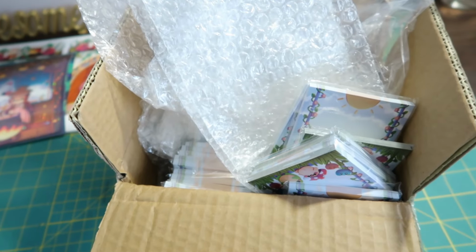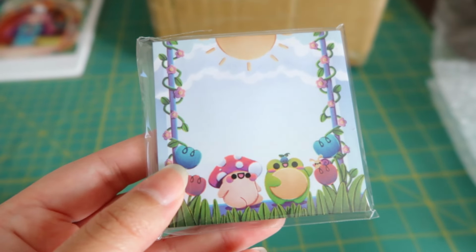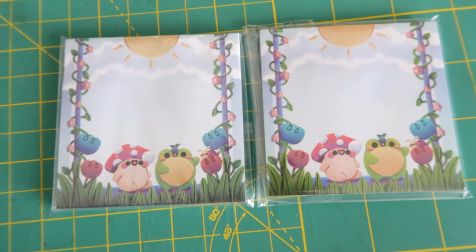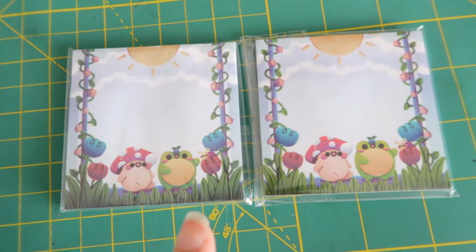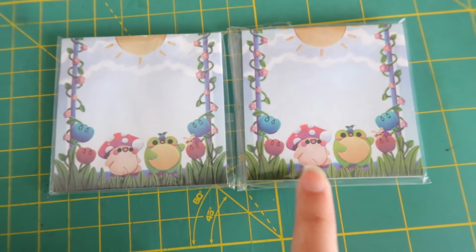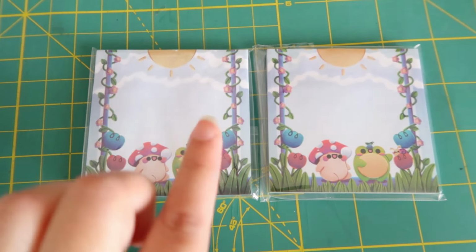And here I have my sticky note remakes from Vograce. So I took one out. I immediately noticed the difference between the new ones and the first ones that I got. I'm not exactly sure if it'll show well on camera, but this is one of the new ones and this one is an old one. This one looks a lot duller than this one. The colors look a lot better. This is closer to the colors that I wanted originally, and the print quality is not as nice.